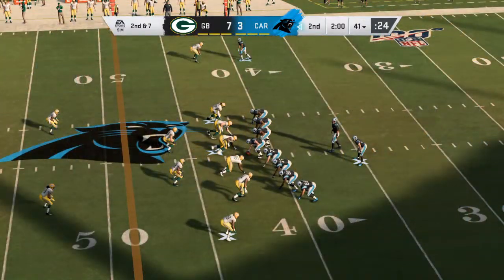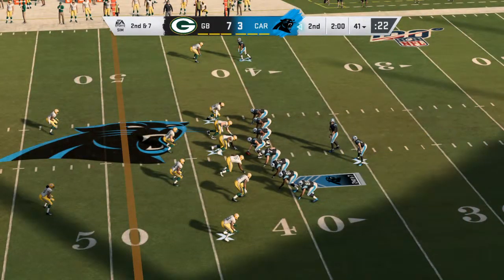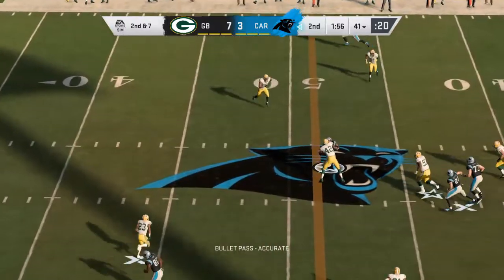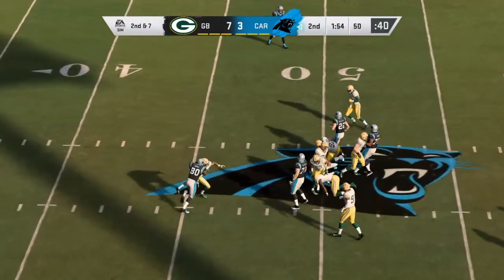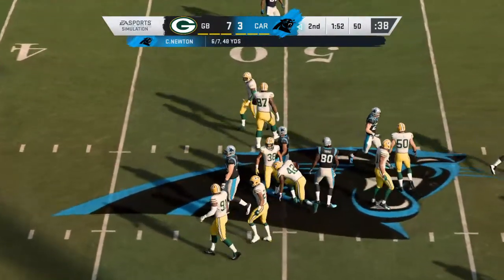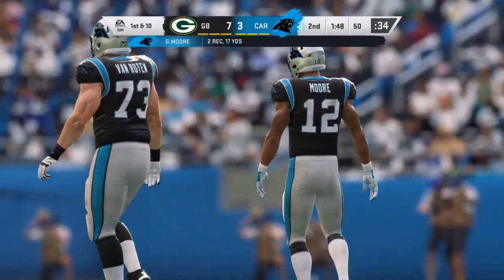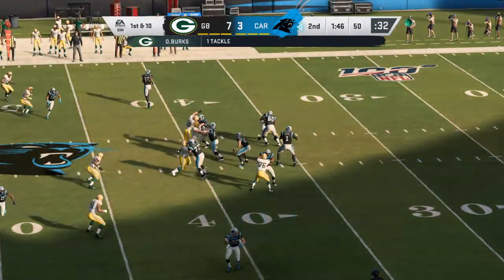Michael, switch up, to throw again on 2nd down. Newton, quick slant, caught by Moore. And he'll get it out to midfield. Looks like they'll spot it right at midfield at the 50. 9 yards to pick up there, and it's a first down.